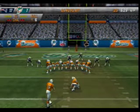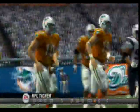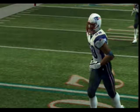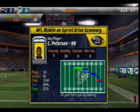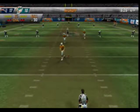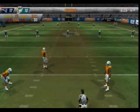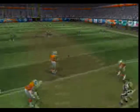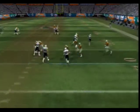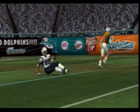If he kicks it through, it'll be a one possession game as the fourth quarter winds down. It's good. The Dolphins draw to within a touchdown. Back and ready to put this one in the air. From the four. You know, they could put this one away with a good drive here.